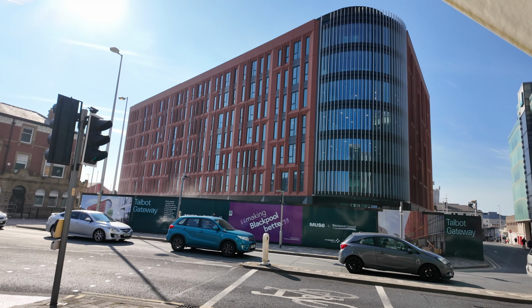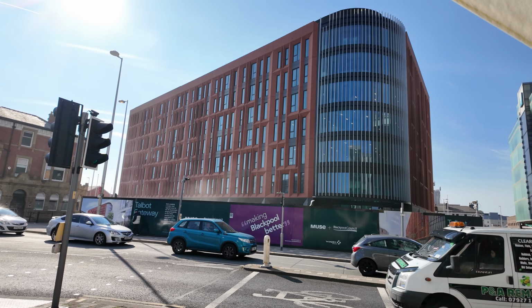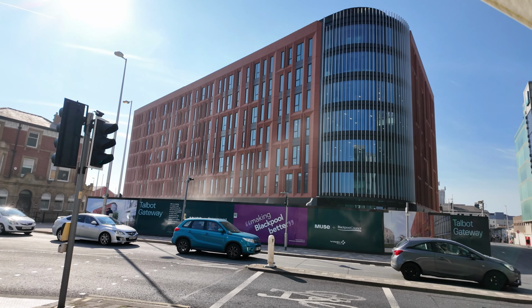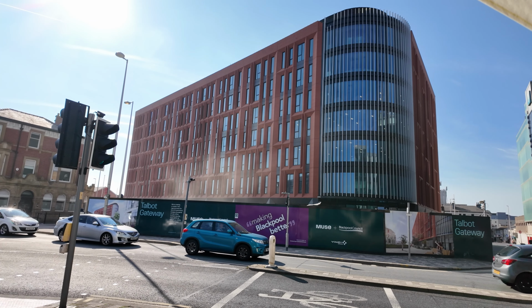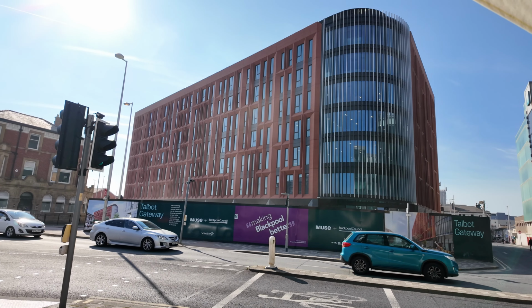And this is just from the opposite side, the front side, shall I say. Oh, looks like someone's in a bit of a rush. Horns going all over the place. But yeah, as I was saying, this is the front of the building. It looks actually quite smart.